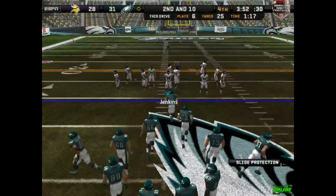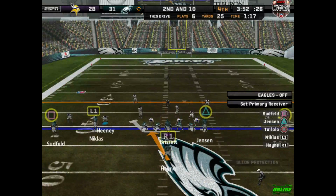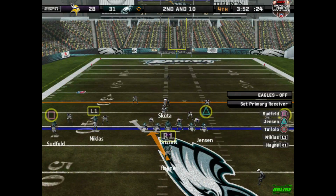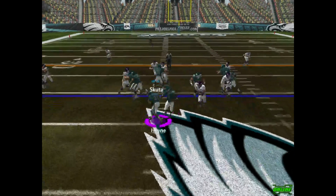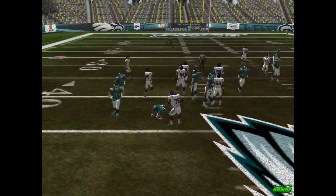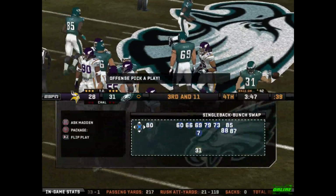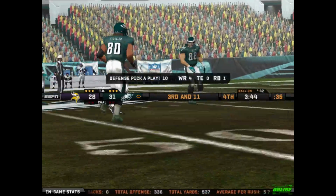Second and 10. The defense is going to play this one very tight. Here we go. Hand it off to the back. He's going to be spotted at the 42-yard line. He makes his fifth stop of the game on that play. Number 31 couldn't pick up any blocking on that play.